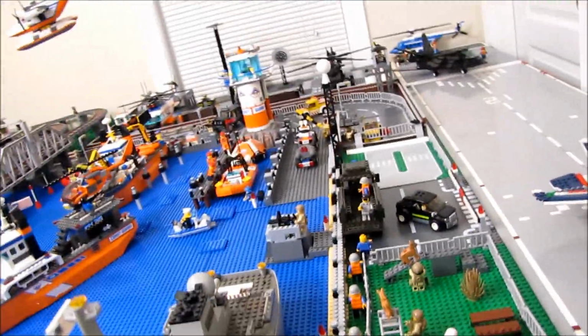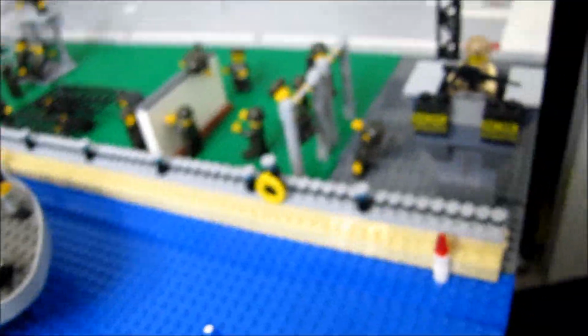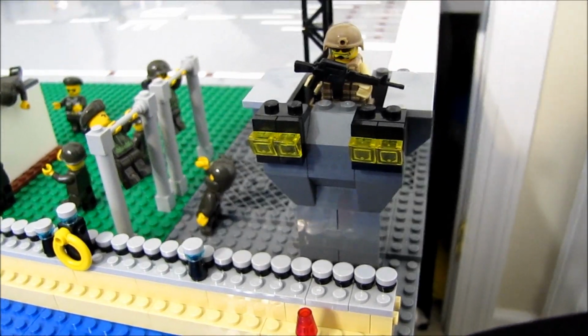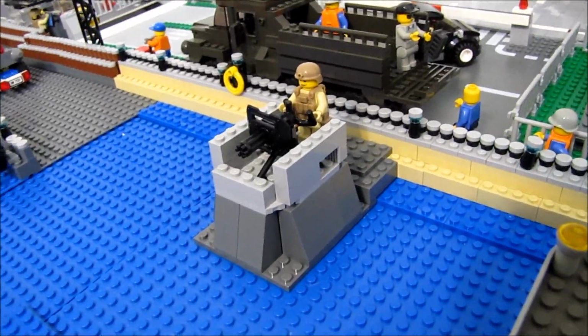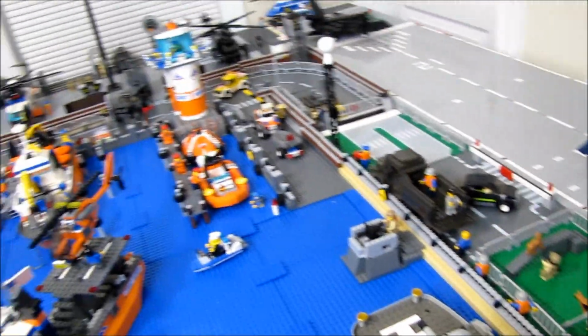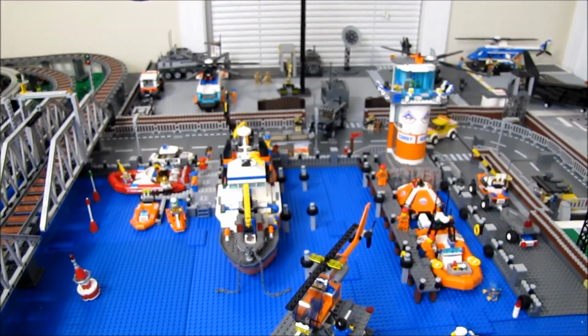And then if you just move along the wall area, you can see the wall hasn't changed much as far as the harbor, but there are some guard towers there now just to watch over the harbor. There's a bit more of an armored one right here just to protect everything for the Coast Guard and the ship. And then that's really all the guard towers and everything for the harbor area.